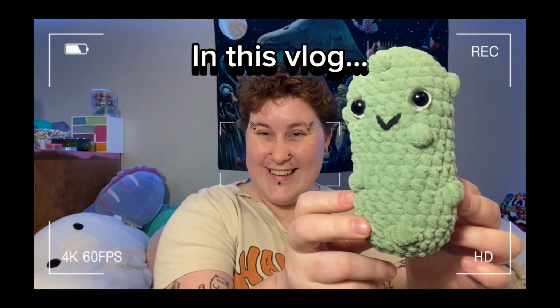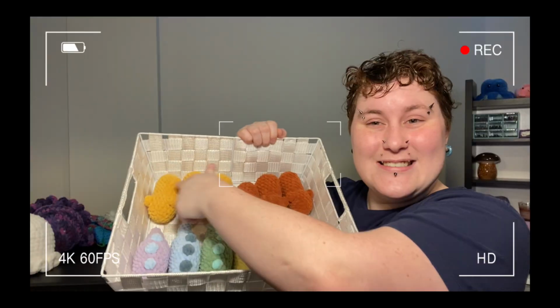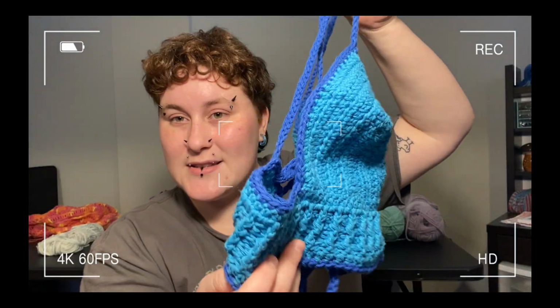It's a pickle. So this is the No-So dragon. So we've got 6 capybaras and 6 little stegos. You can really see all of the details in the stitches with this color.